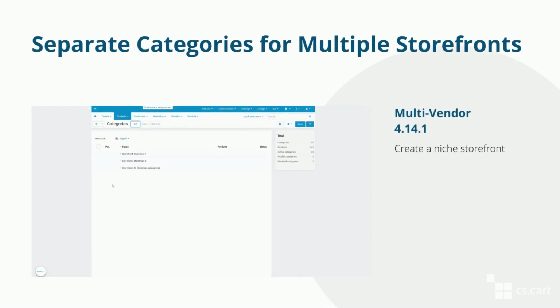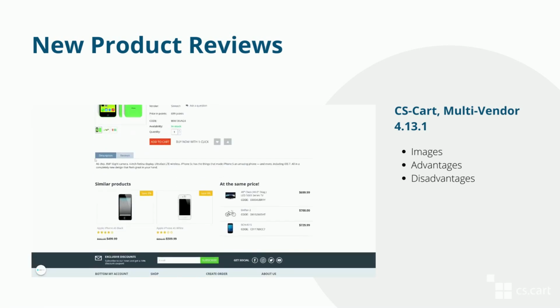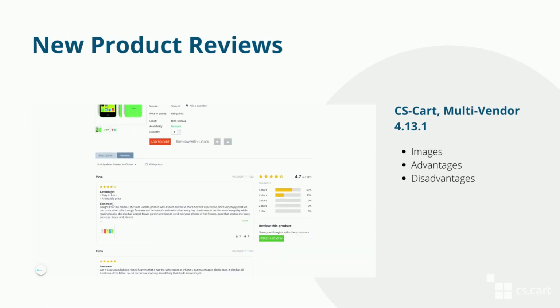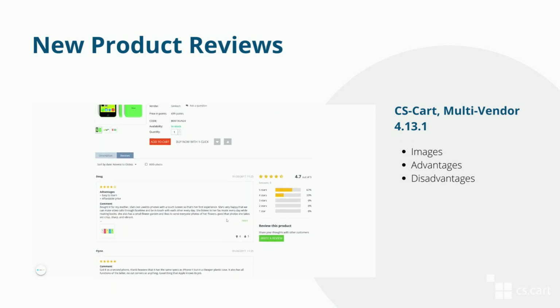Storefronts in multi-vendor allows you to scale the marketplace and tailor it for different audiences. Previously, categories remained the same across all storefronts. Now you can configure a category to appear either on all storefronts or on one particular storefront. We replaced the old comments and reviews add-on with a new one called Product Reviews. Now reviews can include images and optional fields for advantages and disadvantages. Your customers can vote for the reviews they find useful.